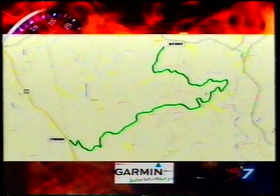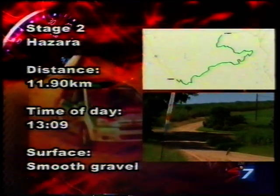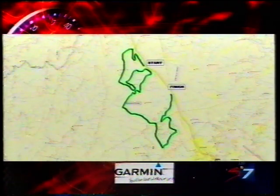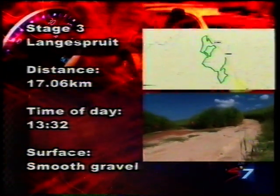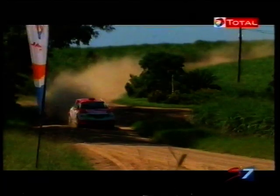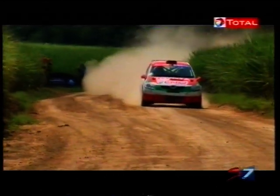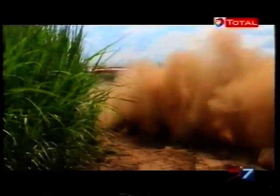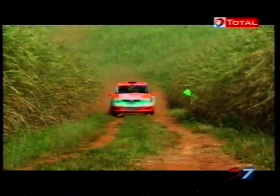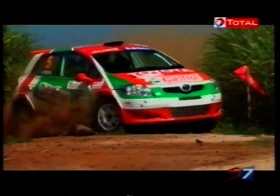Back to the action with stages 2 and 3. Hazara is only 11 kilometers, while Langespreet measures 17. But with no service in between, this loop of stages could well set the tone for the rest of the event. Mark Ronier and Robert Paisley were setting the pace on this event in 2009, but their charge ended in a roll. So for this year, the Castrol Toyota driver's goal is to get points on the board. It's almost impossible to win from first on the road in Natal anyway, so Ronier did well to finish both stages 2 and 3 with the third fastest times.